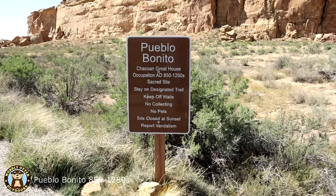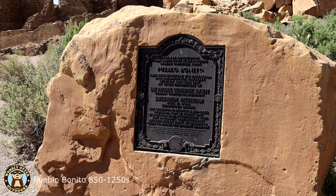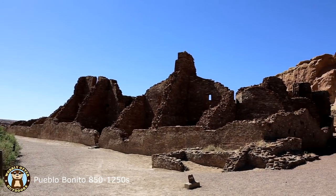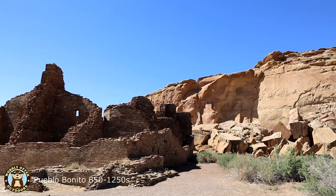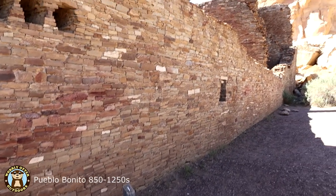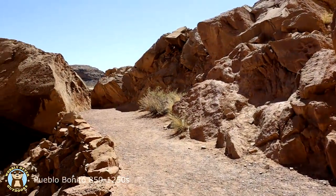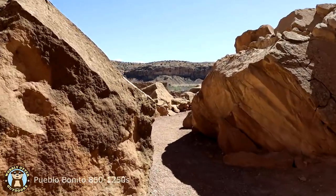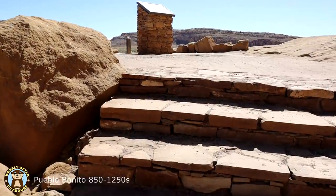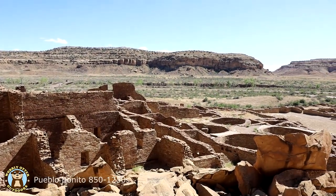Pueblo Bonito is the most thoroughly investigated, visited, and celebrated cultural site in Chaco Canyon. The Pueblo Bonito Great House covers 3 acres, has approximately 800 rooms, and has over 30 kivas. Parts of the pueblo were 4 and 5 stories high.